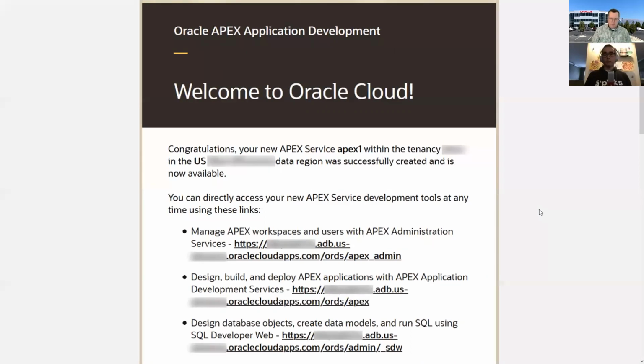And this is a screenshot taken from a personal instance of mine, so I've rubbed out some details here, but you kind of get the idea. You'll get links directly to Apex here, which you can then bookmark. And at this point, you're not necessarily interacting with the OCI console anymore, right? You can just interact directly with Apex.